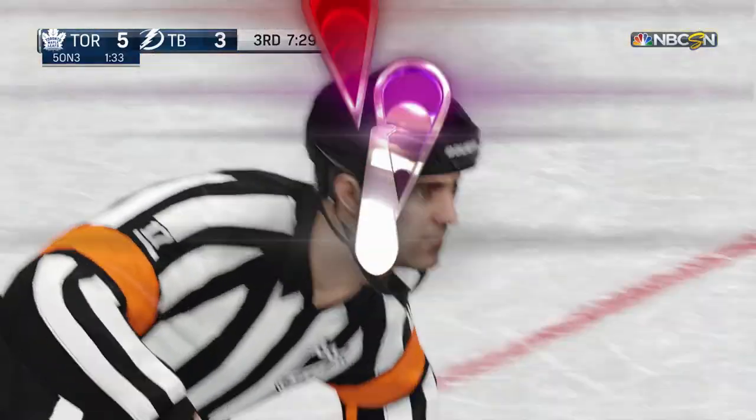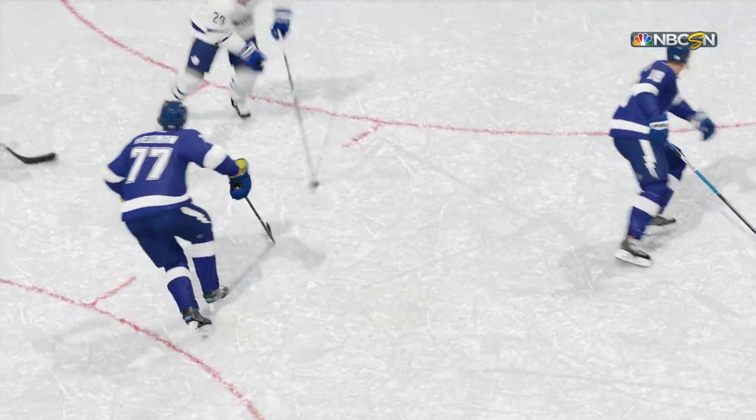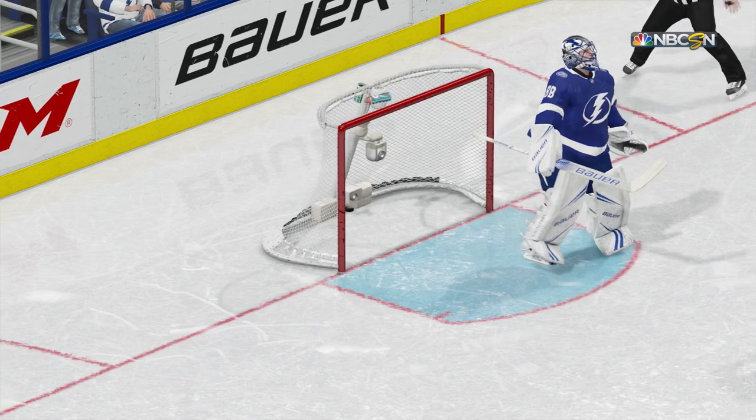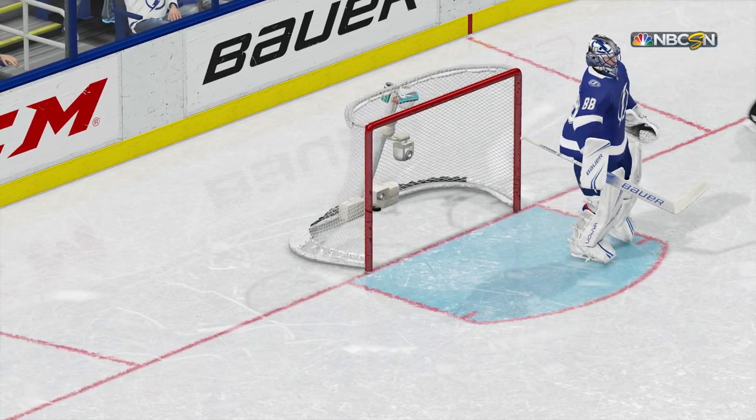But maybe it's a high stick. They're going to signal no goal. Maybe they'll go upstairs. Looks like they will. The referee waved that one off. I'm not too sure about that call. They're going to go upstairs and take another look, and we will too.